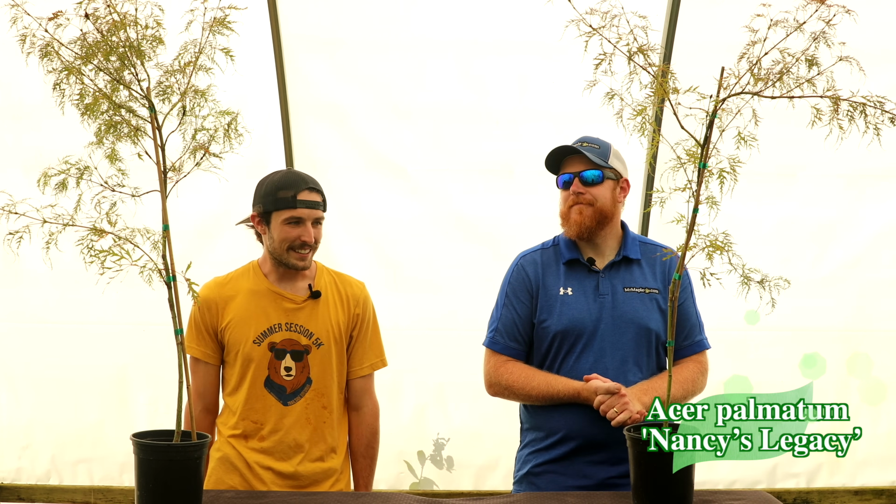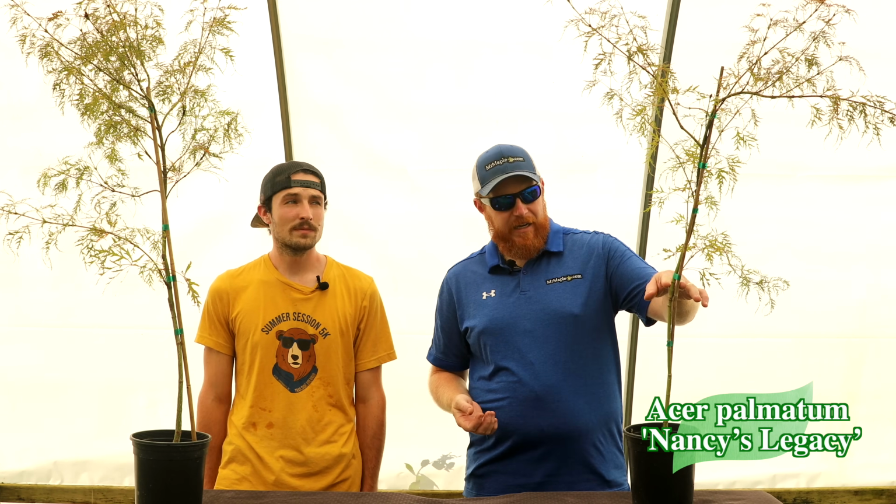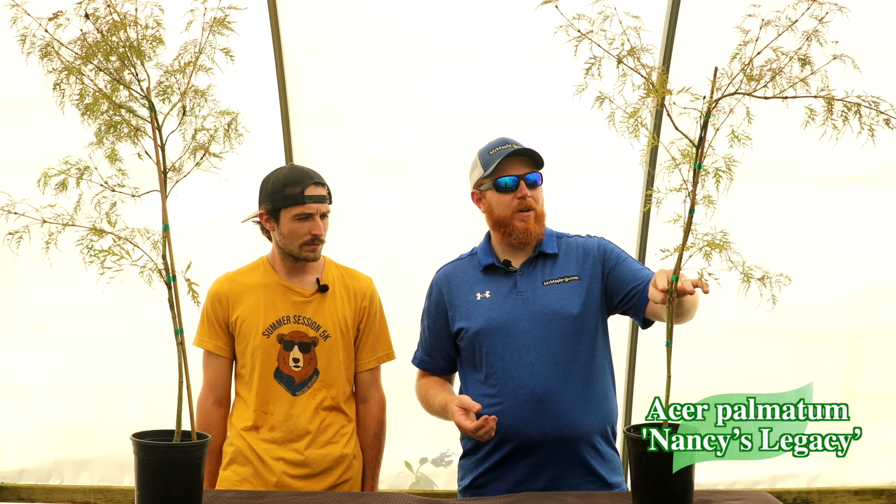Next up, we've got Acer palmatum Nancy's Legacy. And we got some large 1 gallons. I mean, these are some really nice. They're high grafted, about 10 to 12 inches up, but they've got some good growth on them and some really good sizes, lots of good branching.